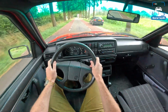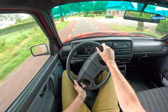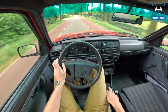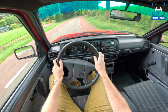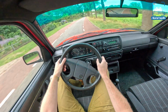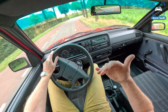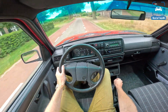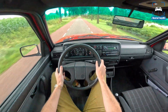They built 628,000 of these Mark II Golfs, and it was a very popular car. The GTIs also were very popular, but most of them were kind of ruined in the 90s. Rust is also an issue, of course, so the good ones that remain nowadays are worth quite a bit of money, even though it wasn't the case not too long ago. Especially the Mark III and IV GTI were really hated, but the 2 was also underappreciated for a long time. So I'm happy that it now gets the praise it deserves, and I've really enjoyed driving it.